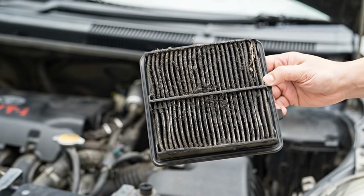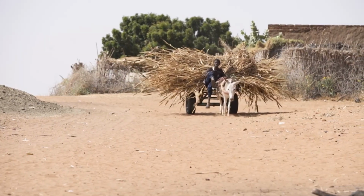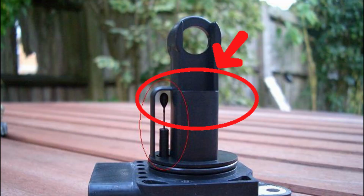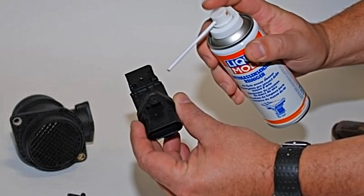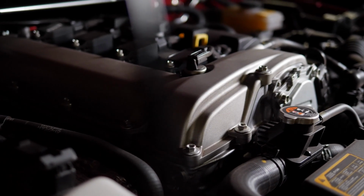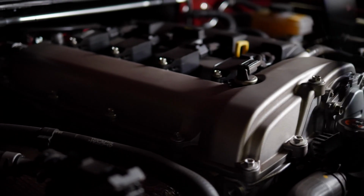And here's a bonus tip. If your car still feels lazy after new plugs and a fresh filter, clean your MAF sensor with a special MAF cleaner. You can grab it at any auto parts store. Trust me, your engine will thank you.